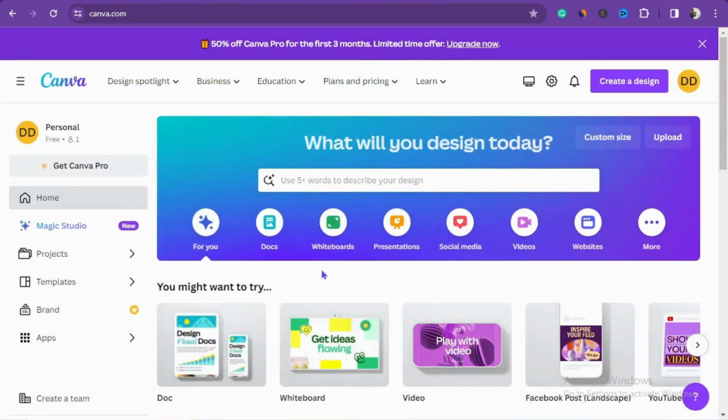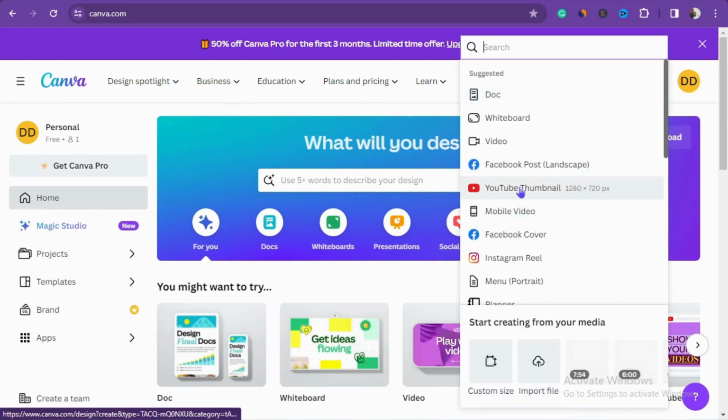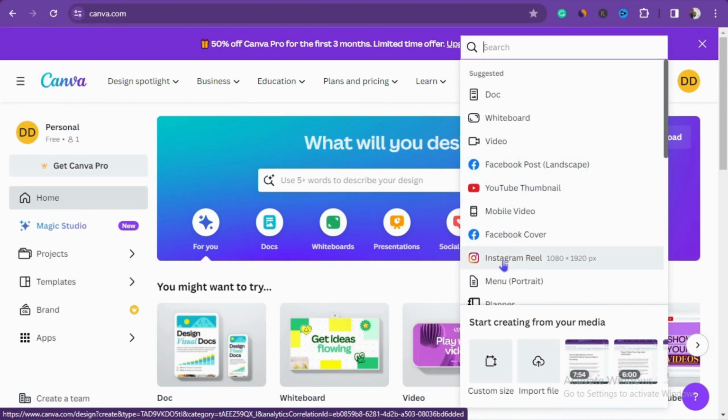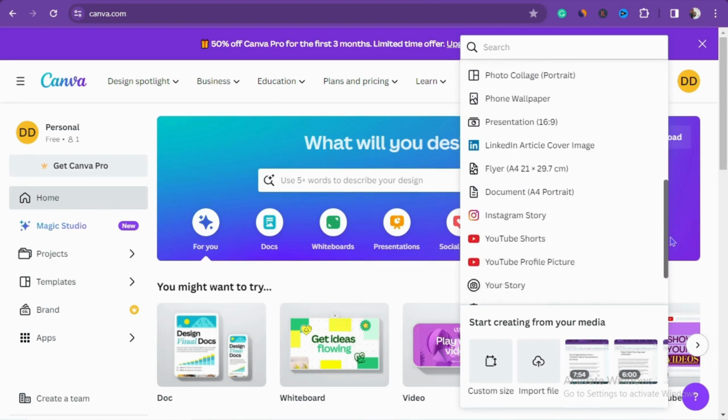As you can see, Canva already has pre-made templates where you can easily just edit them, change them to your own, and give them to your clients on Fiverr, then make some cool cash for yourself. If you click on where it says create a design, you can see that you can create several things: YouTube thumbnails, Facebook posts, Instagram reels, all kinds of things you can create using Canva. As you can see, YouTube banner, LinkedIn article, all kinds of things, flyer, A4 21 by 29.7, Instagram story, all kinds of social media content you can post there.